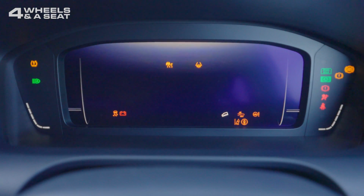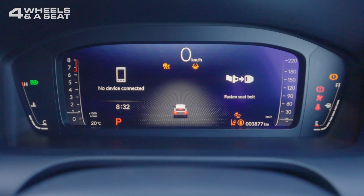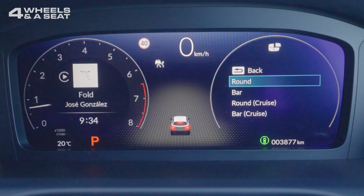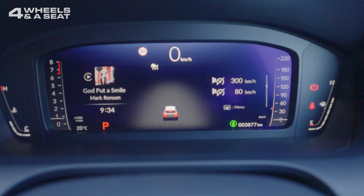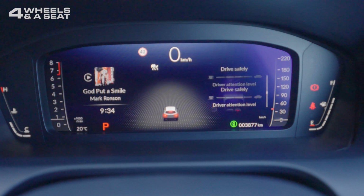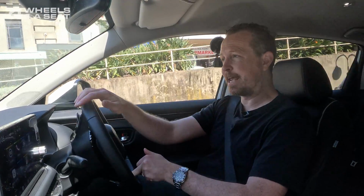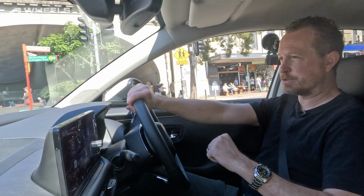The digital instrument cluster, again, I think has been ported over from the upper spec model Civics. So there's a couple of distinct design modes you can choose from, and you can also pick what widgets appear on the side of the screen. It looks really good, it's perfectly functional. It integrates well with the Apple CarPlay navigation, so you can get turn-by-turn directions on your instrument cluster as well as on the center console screen.